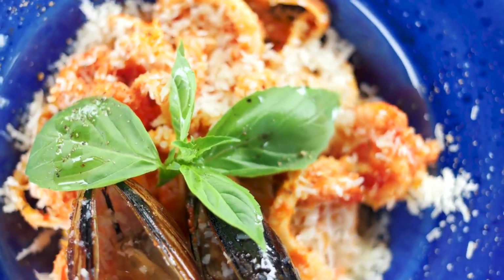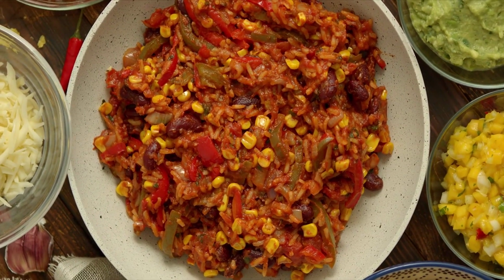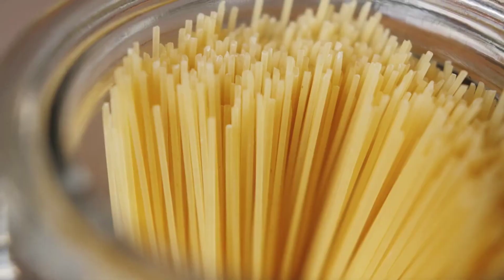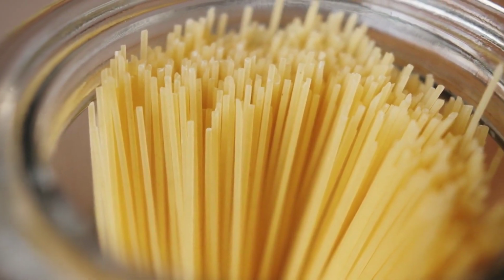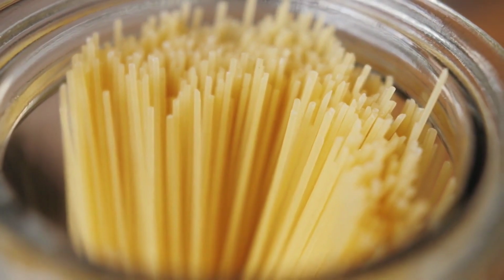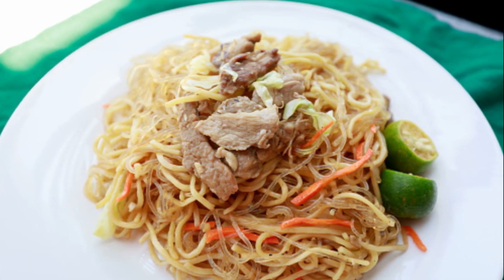Key ingredients in Pancit Guisado. Every great Pancit Guisado starts with fresh, high-quality ingredients. The magic lies in the balance of textures and flavors: chewy noodles, savory meats, crisp vegetables, and a rich umami-packed sauce. Here's what goes into making this dish unforgettable.